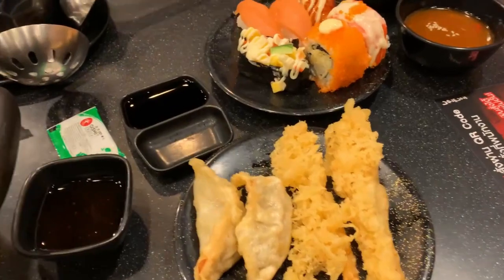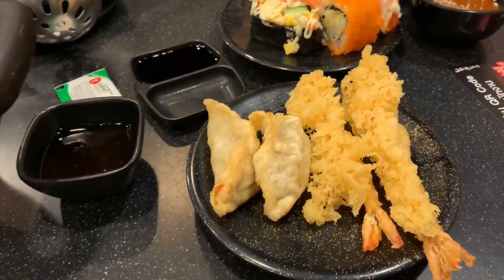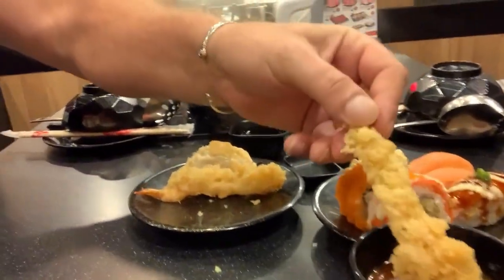Probably not supposed to do it like that, but I'm paying for it. It's mine. I'll do it how I like. Thank you very much. So, a little selection of dumplings, sushi, some sauce. Got all these prawn things in batter. Try it with a bit of sauce. Try not to dribble it down my throat.